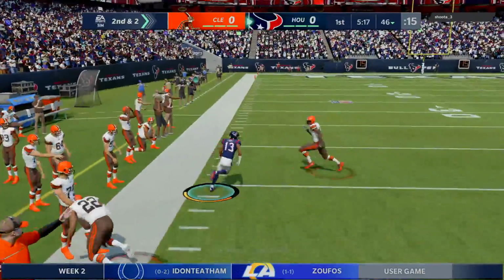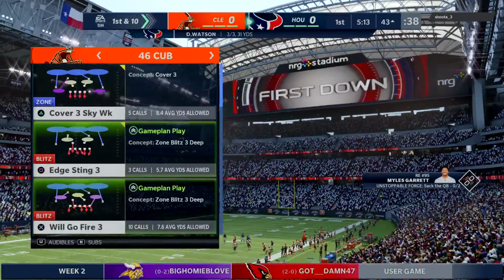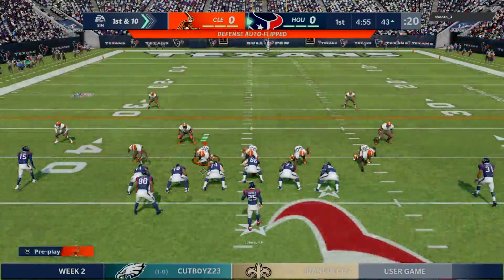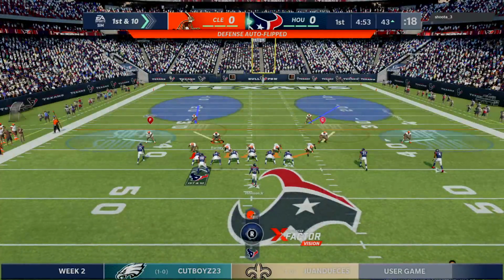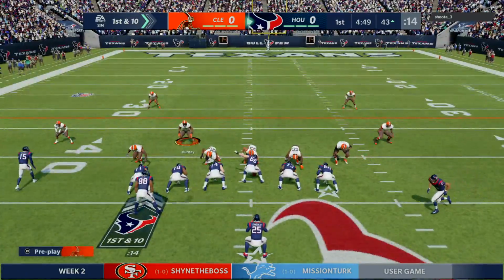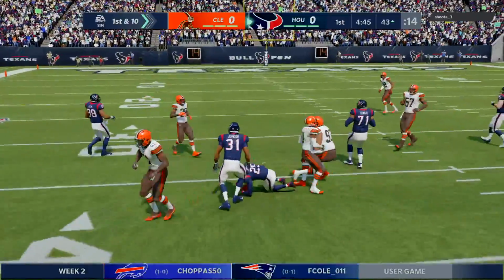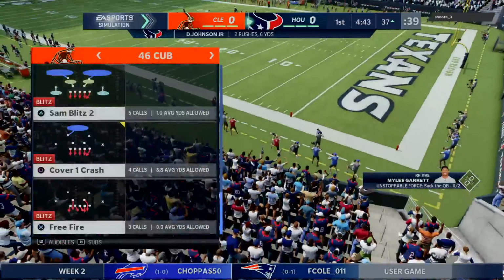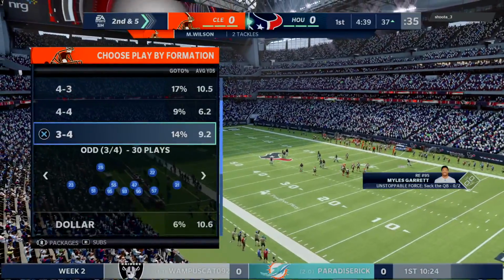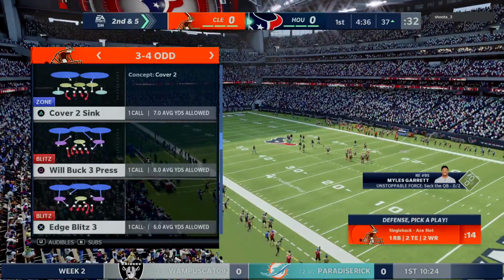That's caught out wide by Cooks. And he'll work it across midfield inside the 45. 12 yards there and a first down. At the 43. So a 1st and 10 upcoming from Browns territory now at the 43. Give him 5 on the carry there, and it'll be 2nd down. That was a really nice job by them picking up the run blitz and detecting it and blocking it and turning it into a nice run.